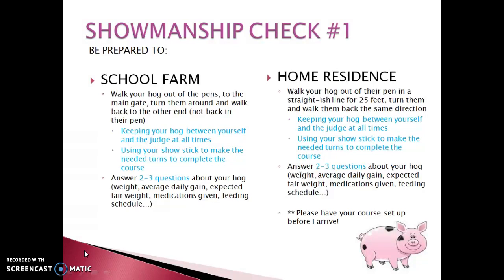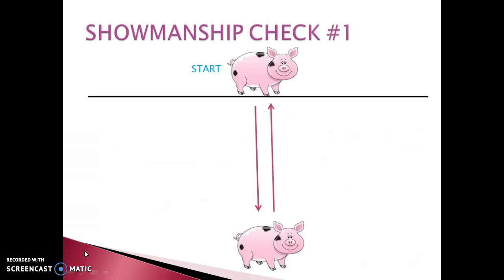So these are your showmanship checks. Here's a cute little picture for you. The black line right here indicates the gate at the school farm or the gate at your home residence. Pretty simple. Walk your pigs in a straight-ish line for about 25 feet, turn him around, and walk him back the same direction. I'm not going to ask you to pin him or get him back in the pen. That's a little bit advanced for right now. And then those 2 to 3 questions. Please refer to Advanced Showman for help on this.